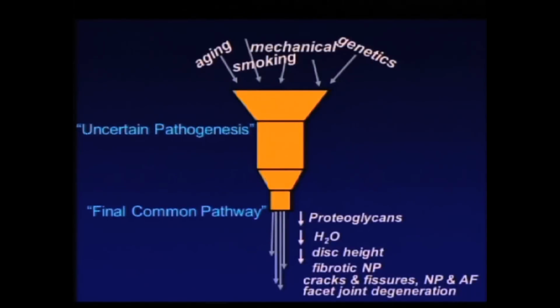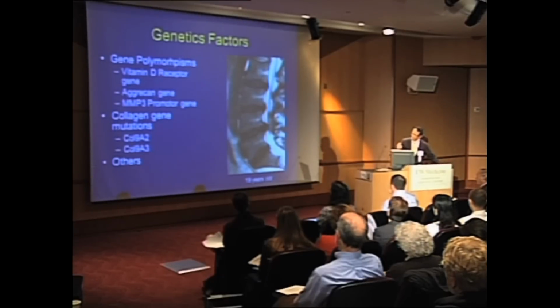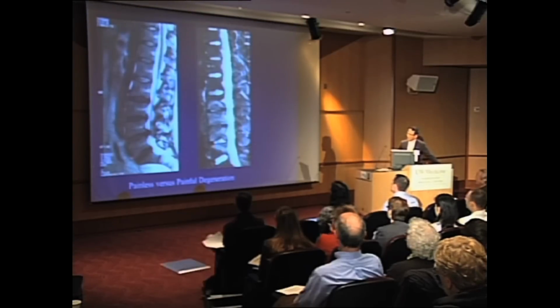Now, there are all different mechanisms. We've talked about genetics, and that's very, very important. And Dr. Eyre has shown you that there's vitamin D receptor, collagen IX, various things have been reported, but none of them have perfect association. So it, no doubt, is multifactorial. Genetics plays an important role, but the epigenetics and environmental factors and everything else come into play as well.